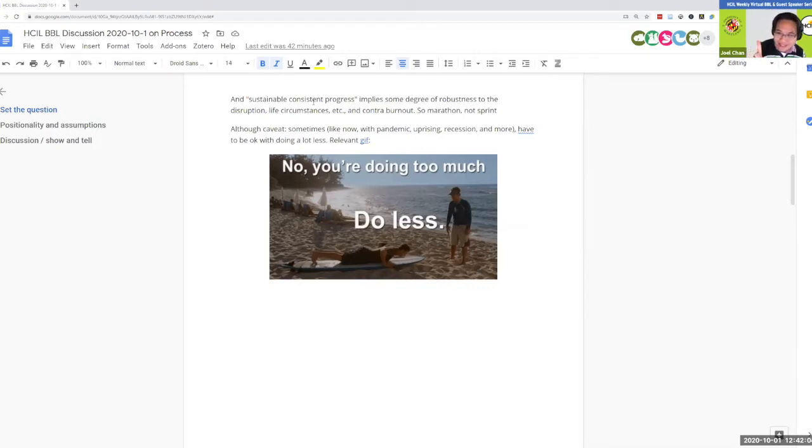With one caveat, right? I've got wisdom from a bunch of people that I trust who are saying, yes, please make sure we say this. Sometimes you just have to do less, right? Sometimes you just can't do creative work, and that's okay, right?